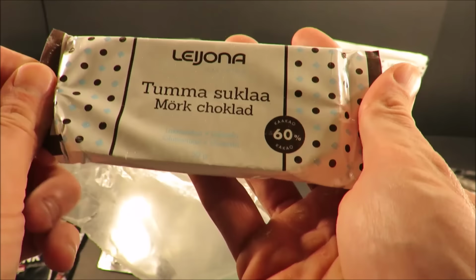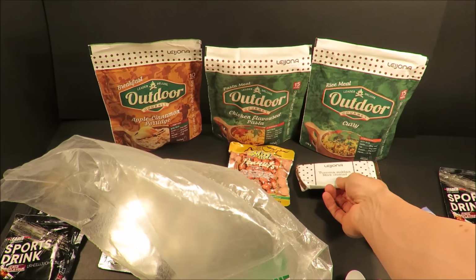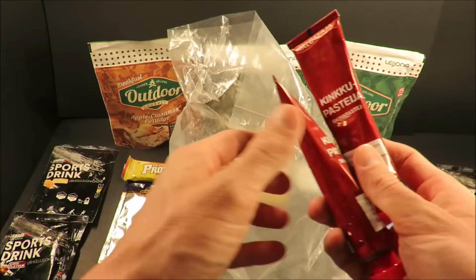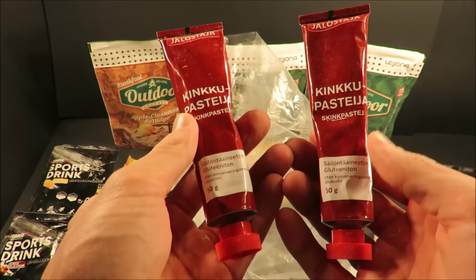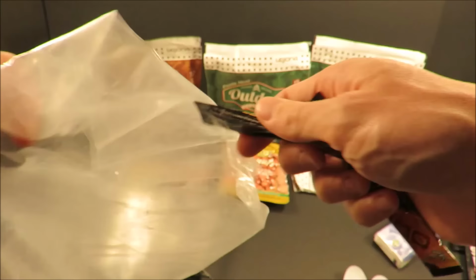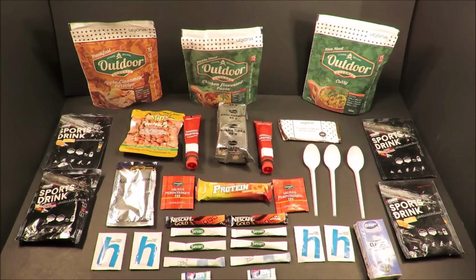Got a 50 gram dark chocolate bar. Feels like it may have melted and reformed a little bit. 2 tea bags. 4 hand sanitizer wipes. And then 2 tubes of pate, it looks like. And at the bottom here, Nescafe Gold. And 2 packs of chewing gum, 4 packs of creamer, and 2 packs of sugar. Okay, so there's everything laid out.